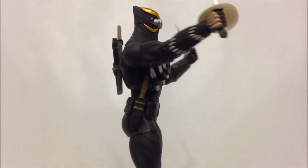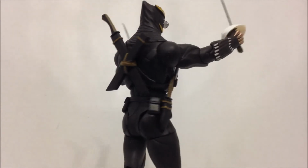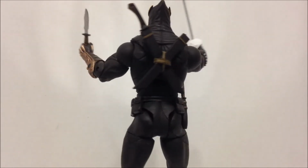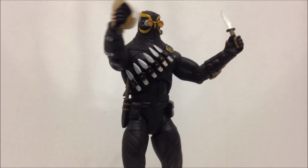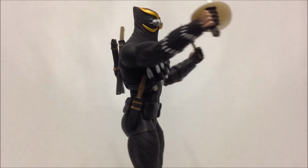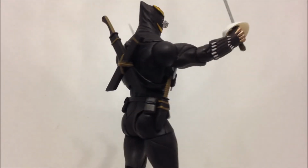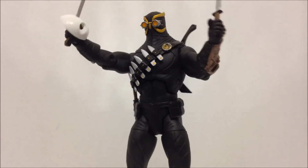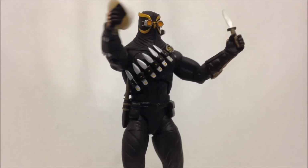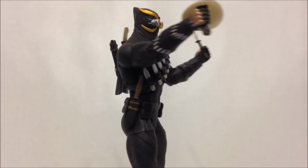I wouldn't be surprised to see him on a lot of collectors' top 10. I know a lot of people are using him to army build, and I do not blame them. If I had the money, I would definitely pick up more of this figure, because building an army of Talons would be epic, very, very cool, and make for some very cool dynamic displays, or articulated comic book art, however you want to say it. That is, of course, trademarked, not by me.